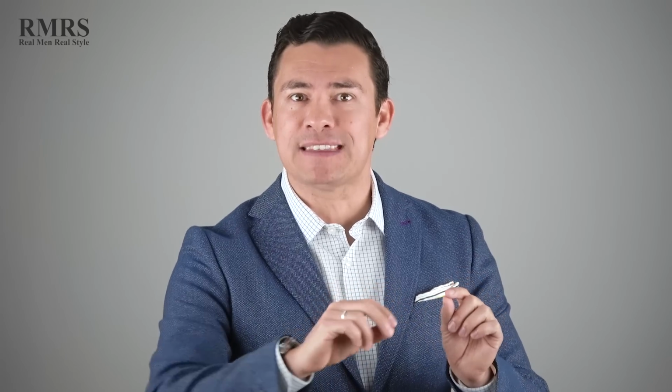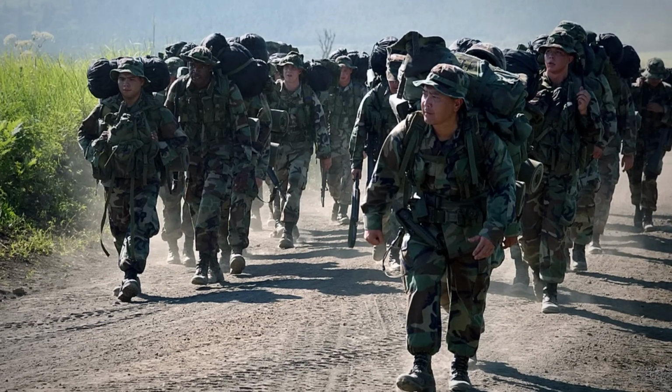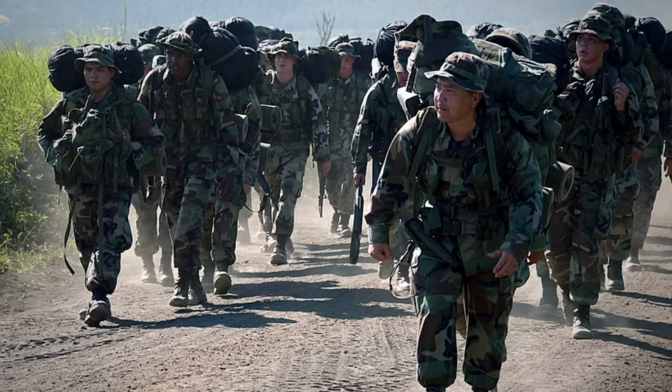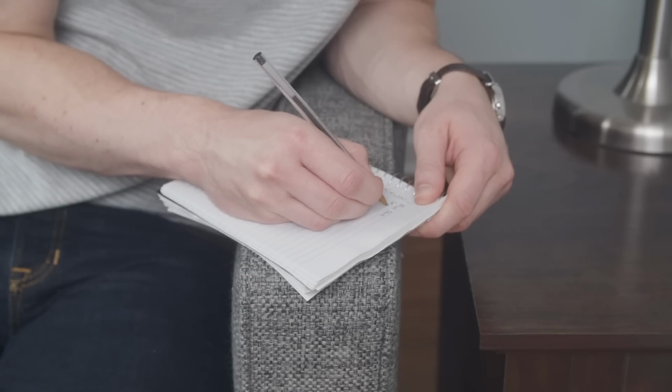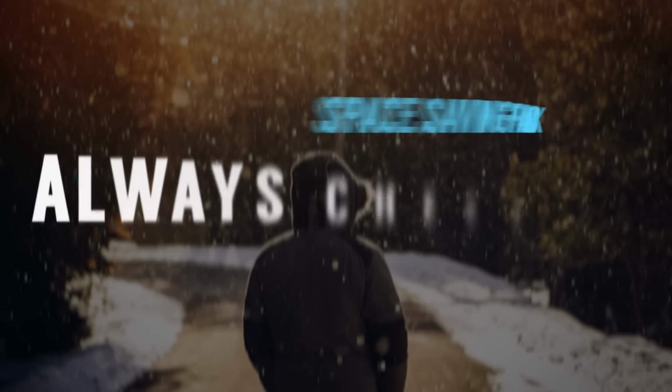I learned this hack from a wise gunnery sergeant when I was in the Marine Corps, and he would have a list of everything that would be going into his pack. Because when you're going out into the field in the military, you're usually carrying everything on about a 15-mile forced march. The key with the checklist is you create it once, and then when you're packing, you don't have to think.